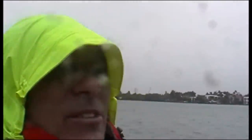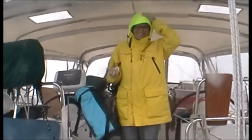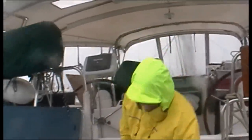Another shitty day in Miami. Weather here hasn't been real great at all. So what do you do when the weather's shitty? You go out in it and you go shopping. Here's the skyline, what you can see of it in the rain. Way more exciting than shoes.